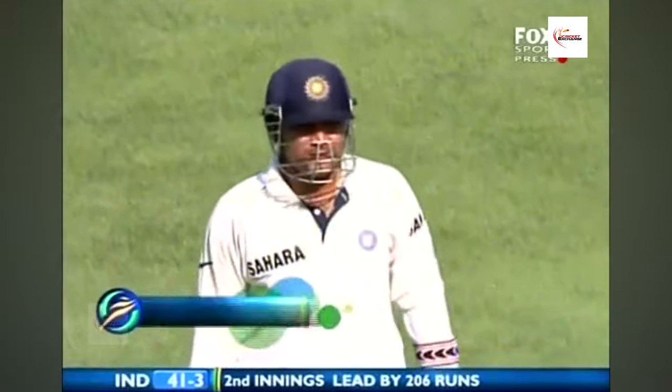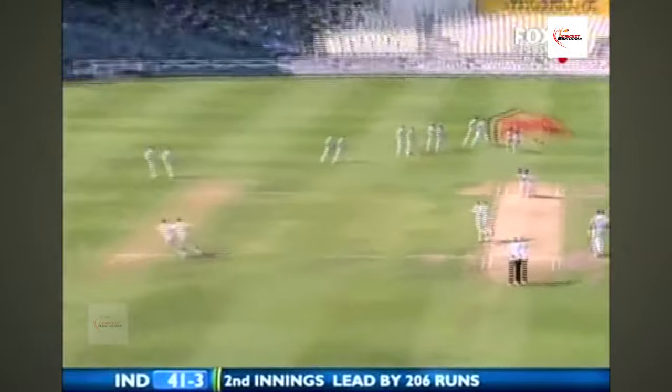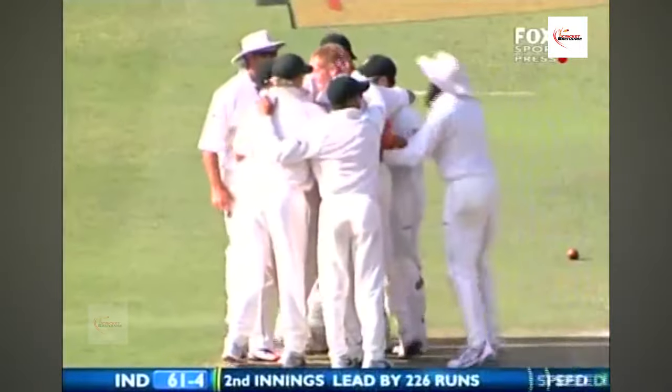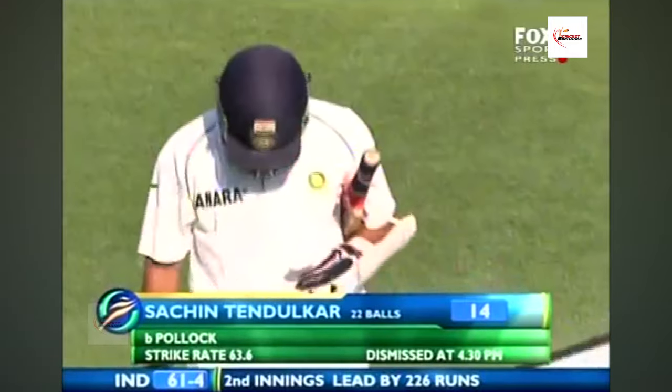Again, it's Sehwag time. It was only a matter of time. Sehwag, because that's his kind of play. He's got 30. Sehwag goes to 33. The big stride we talked about. I don't think Shaun Pollock will be all that disappointed. Inside edge onto the stumps. That didn't bounce as much as Tendulkar expected. The stumps, disappointment for him. Big wicket for South Africa, 61 for four.